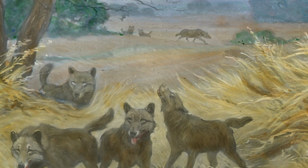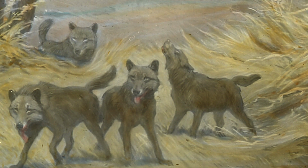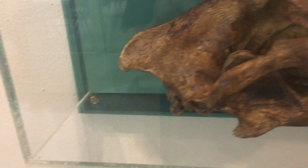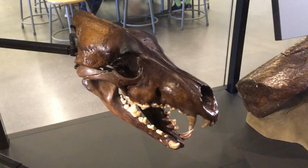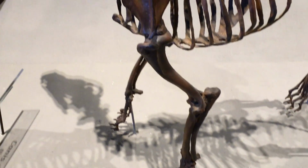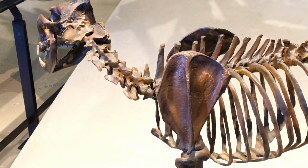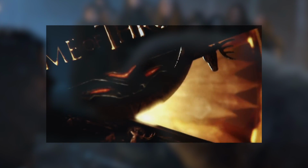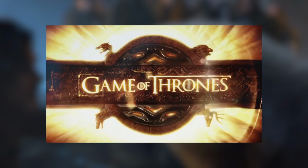One of the most iconic Ice Age beasts often taken for granted are the dire wolves. Tens of thousands of bones of these large canines have been recovered from all over North America, from the tar pits of LA to the quaternary deposits of Bolivia. They've been a part of Ice Age paleoart since their discovery, and have made their way into the realm of fantasy with their appearance in HBO's Game of Thrones.